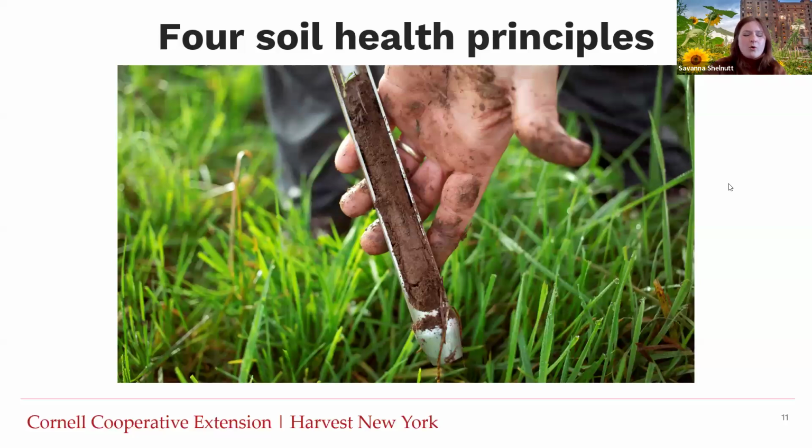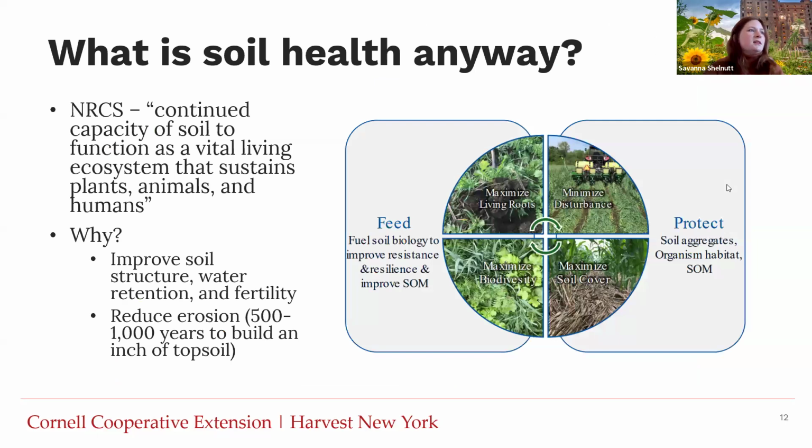So now we're going to talk about four different soil health practices that come into play here. Just to set the stage, what is soil health anyway? What do we mean when we're talking about soil health? We're going to go with the NRCS definition here. They define it as the continued capacity of soil to function as a vital living ecosystem that sustains plants, animals, and humans.